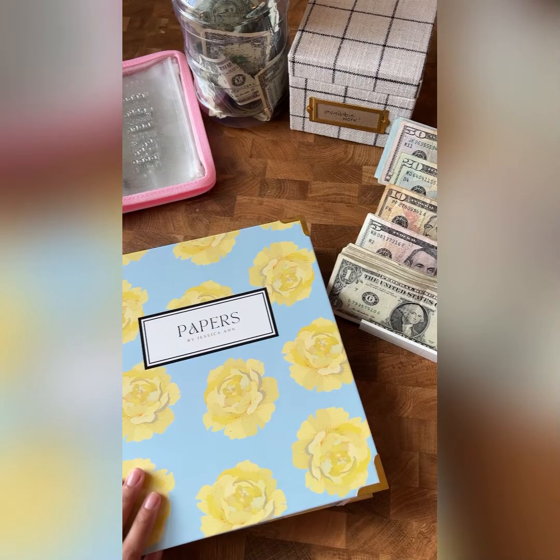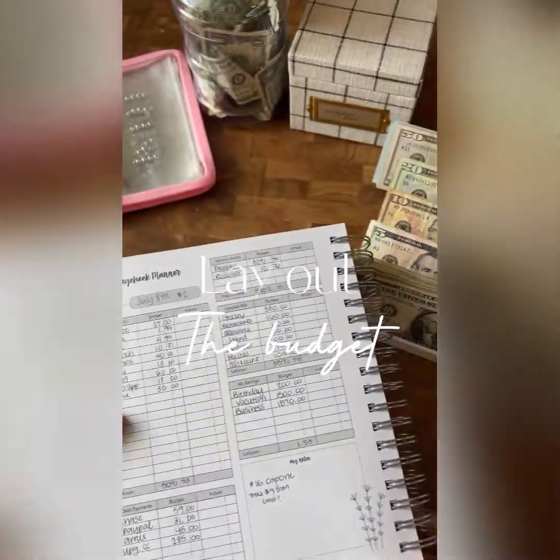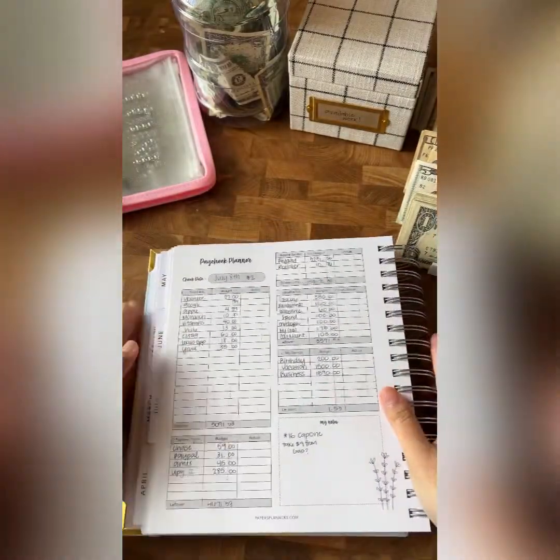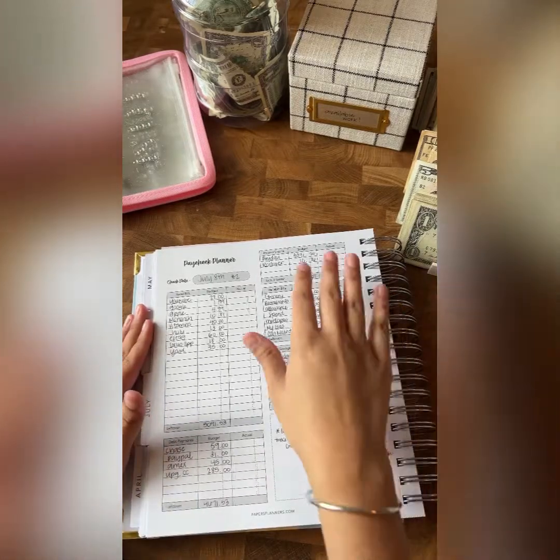Step one to any budget is going to be to set the budget out on paper. So using our ultimate budget planner, I'm going to be using the paycheck planner and lay out all of my bills probably the day before or a couple of days before.